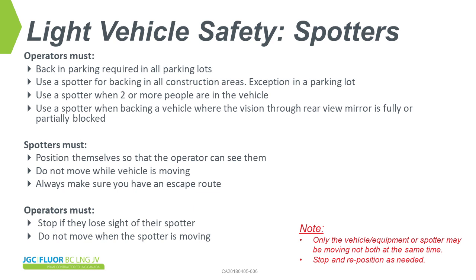If you are the spotter, make sure you position yourself so the operator can clearly see you. If the operator cannot see, or loses sight of the spotter, the operator must stop the vehicle. If the spotter is moving, the vehicle must stop. If the vehicle is moving, the spotter should stop unless they are in a risky position. The spotter should always take a few moments to plan their escape route should things go wrong.